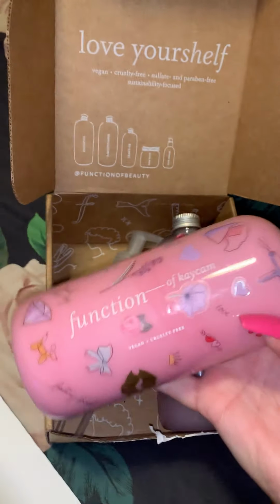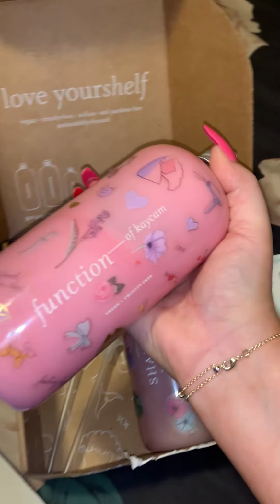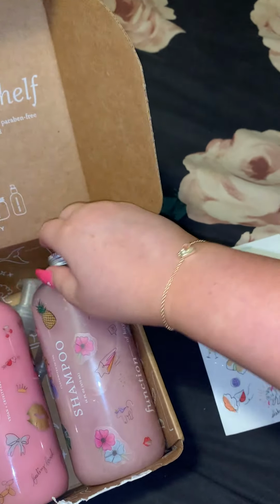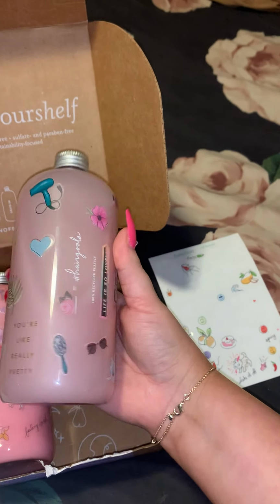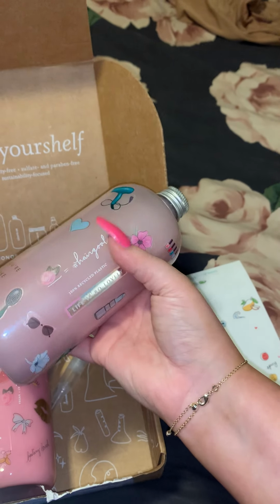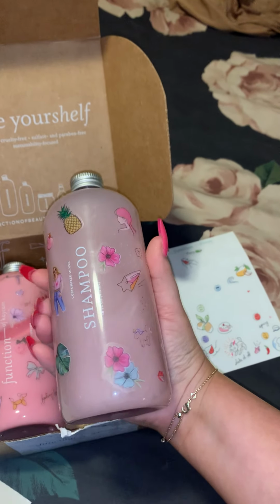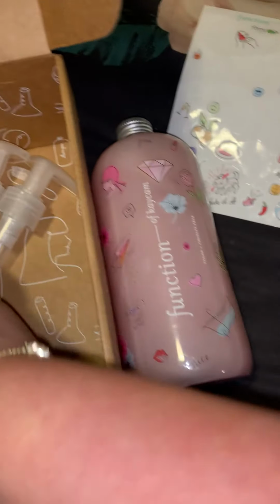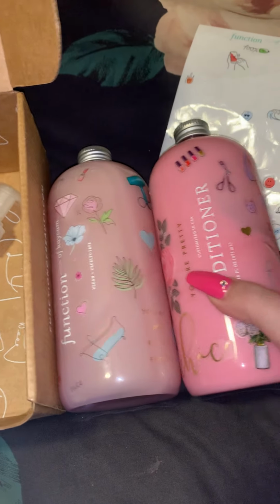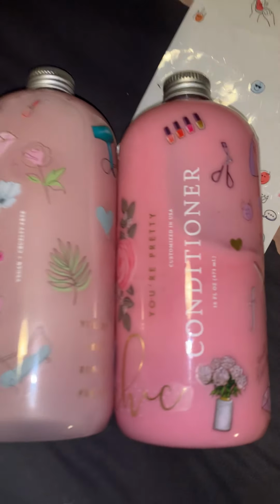And then it actually says function of K-Cam on the bottle. So it'll say your name on this whenever you order it, whatever name you put, it'll say. And it says it on the shampoo as well. So here is my shampoo and all of my stickers. I went a little bit overboard, but I just really love stickers personally. And these literally smell so freaking good, you guys. I chose the nude peach scent, like I told you guys a minute ago, and I chose strong for the fragrance. And yeah, I'm really happy I did because it smells phenomenal and I'm really excited to try these out.